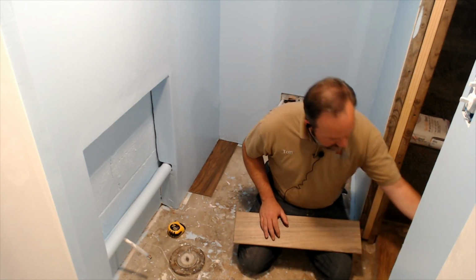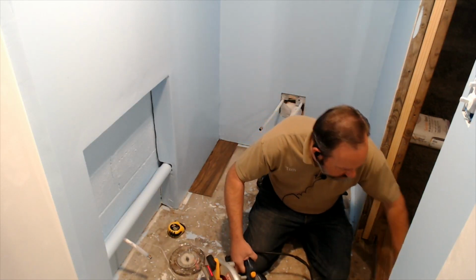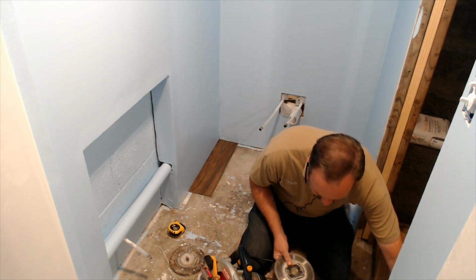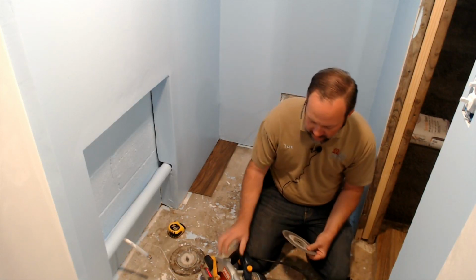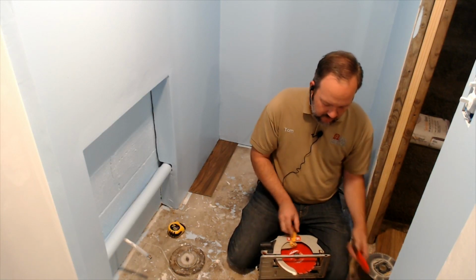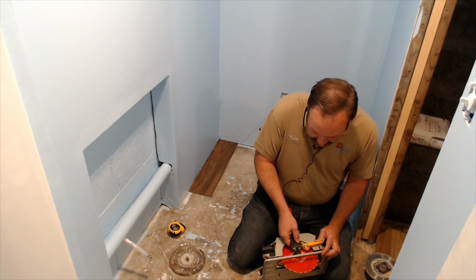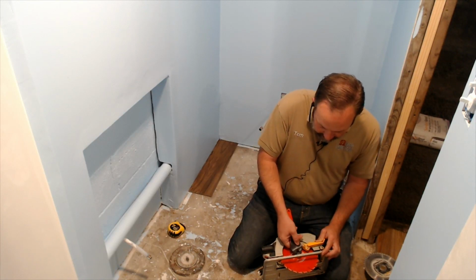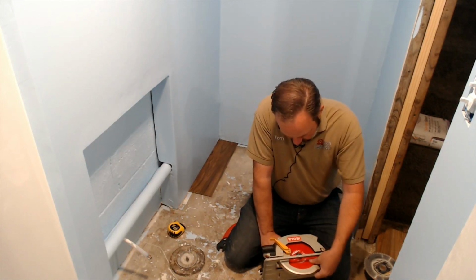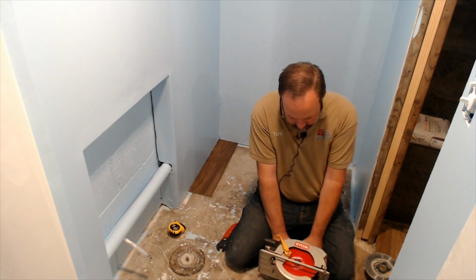Alrighty. I know sometimes tile you have to cut using a water blade, and I don't have any of that right now, but I do have this tile skill saw blade. So this is either going to go okay, or we're going to learn a valuable lesson about why you're supposed to use a wet saw for tile. And then we're going to find out. So, got to change the blade out from this wooden one though.